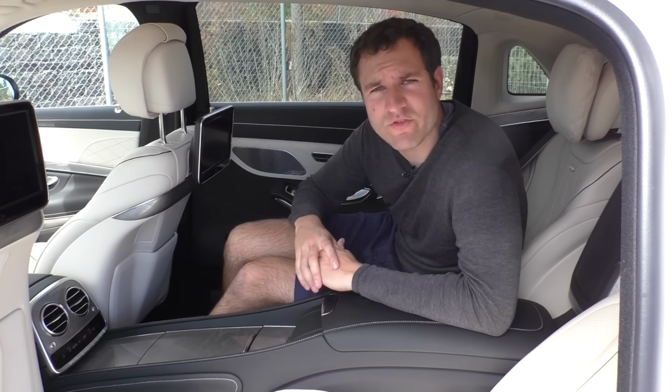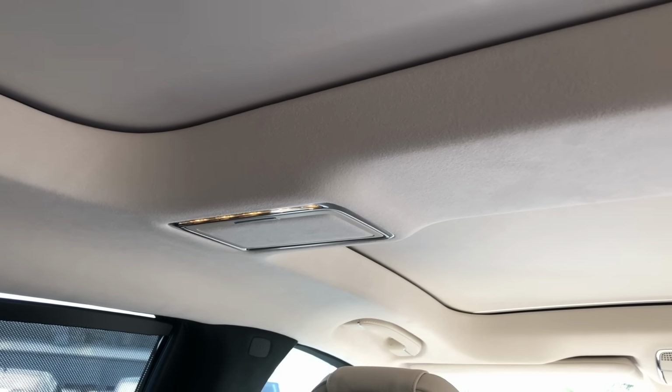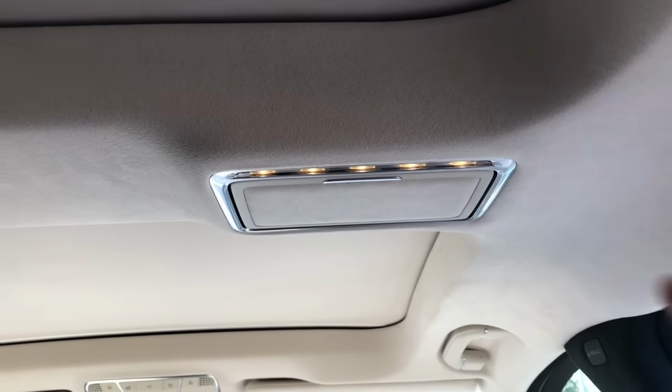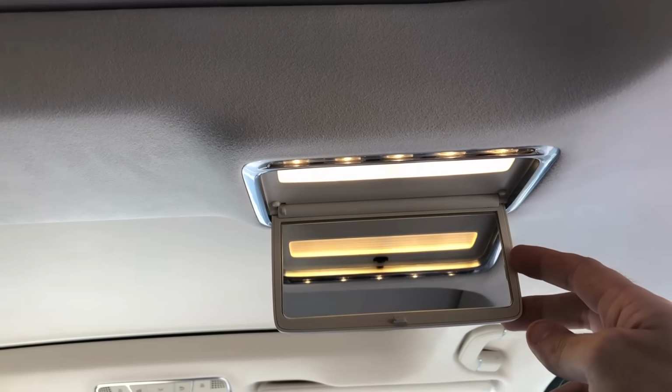And of course, this car also has mirrors in the ceiling. They have nice little mood lights around them so you know that they're there even at night, so you can push on them and you can look at yourself.